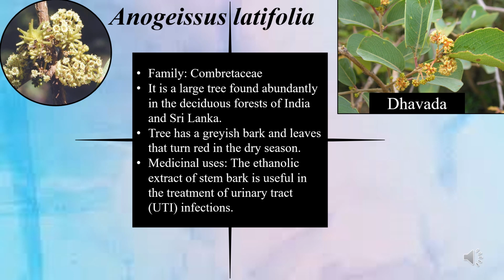Anogeissus latifolia is a species of small to medium-sized tree native to India, Nepal, Myanmar, and Sri Lanka. It is also known as Dhawa in Odia, and the morphology of the fruit or seed is a tube 0.85 centimeter across, compressed, nearly orbicular, and narrowly two-winged, imbricately arranged in a globose head, yellowish-brown, crowned by persistent calyx tubes, which are modified into a stiff beak, and the seeds are minute. The medicinal use includes that the ethanolic extract of stem bark is useful in the treatment of urinary tract infections.